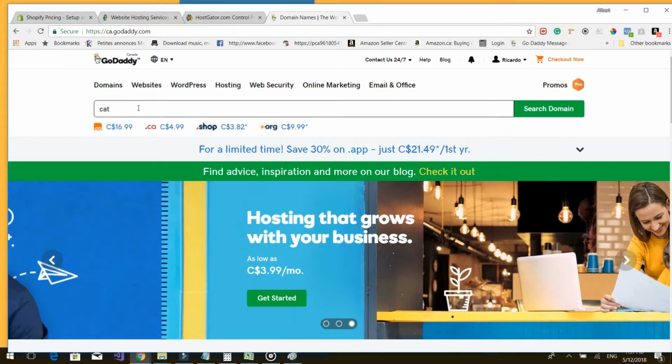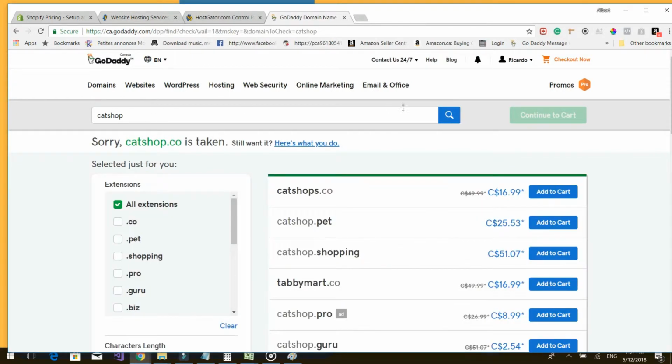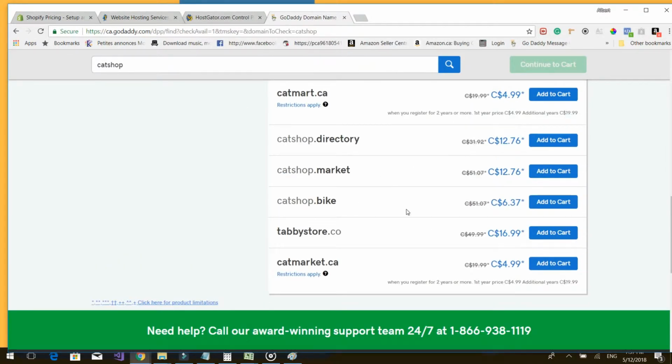So in this example, let's say you are in the cat business and you want to be selling accessories for cats, so you're going to try to create catshop. Probably it's not available because it's a very competitive name. But if you scroll down, you're going to have some suggestions, and one of them is catmarket.ca. This is available, so you would be able to purchase that for $4.99. So it's only $5, and that gives you the right to have this name for 1 year.